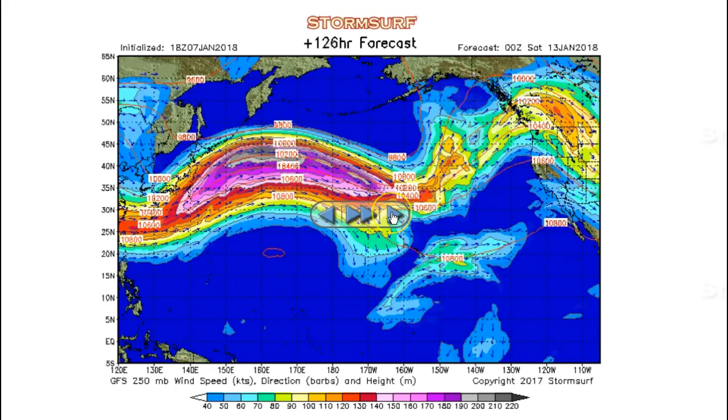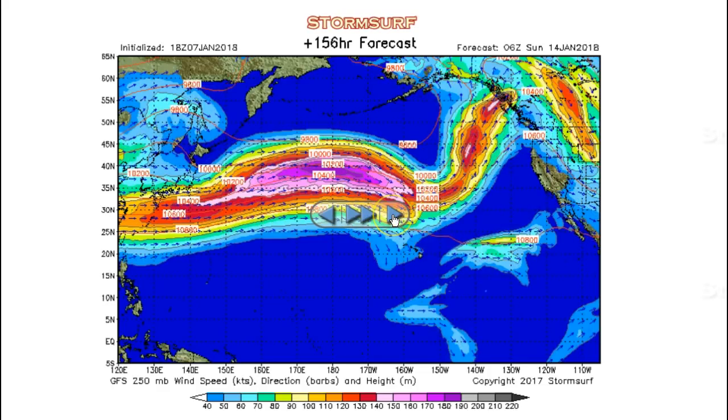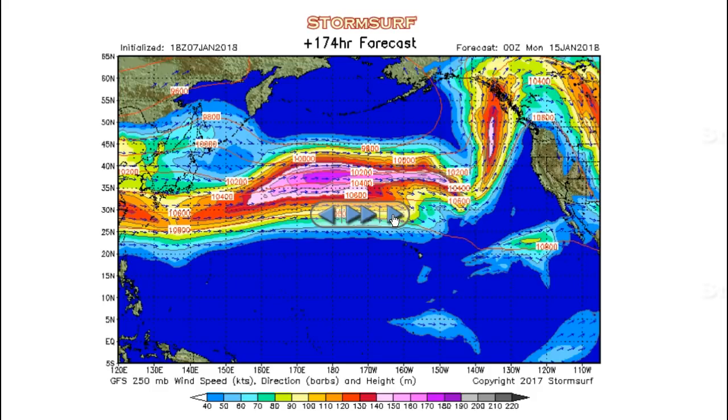But here comes this next trough. Let's see what it does. Looking very well organized coming the weekend into Sunday. But still, see this ridge here? That's high pressure. That supports a clockwise flow underneath it. And that would be high pressure, high and dry in California. But Pacific Northwest, not so much.